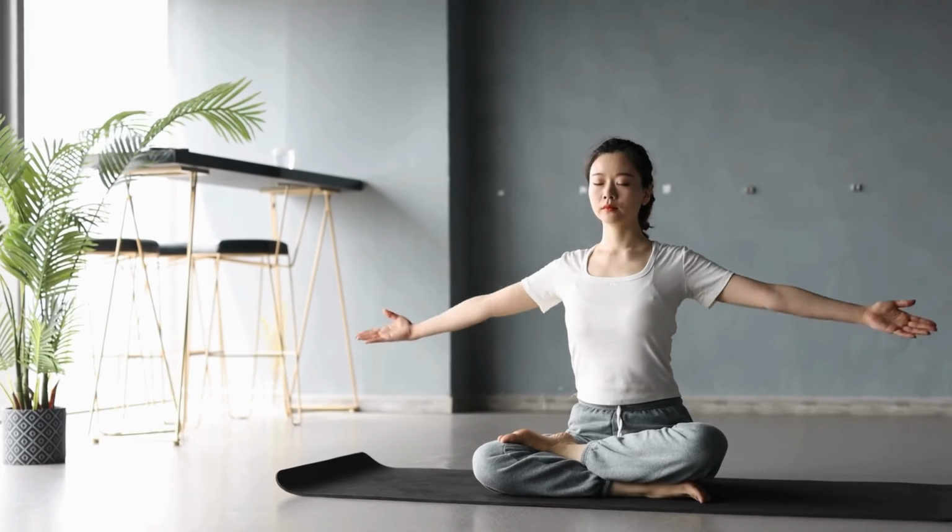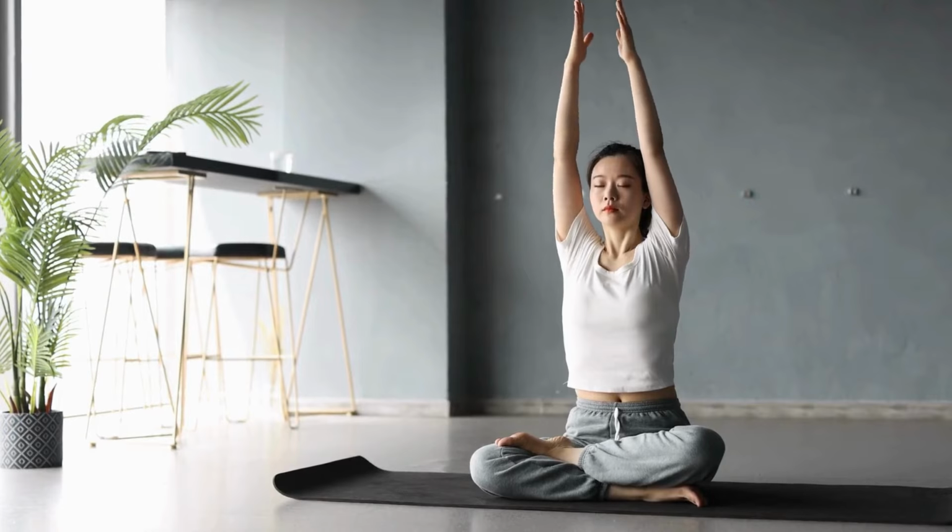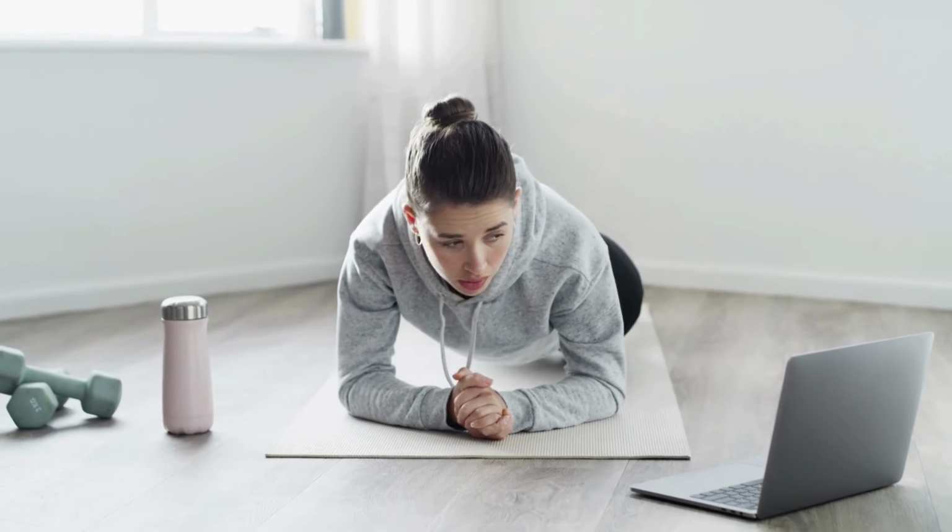You're not just working out, you're building a healthier, stronger, more confident version of yourself. Every drop of sweat, every rep, every breath matters.